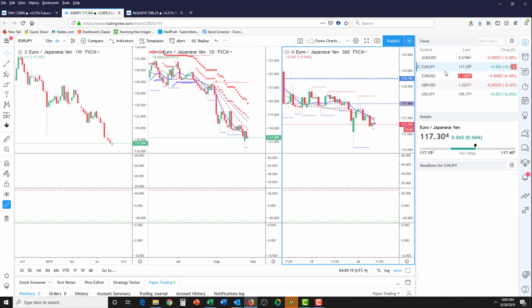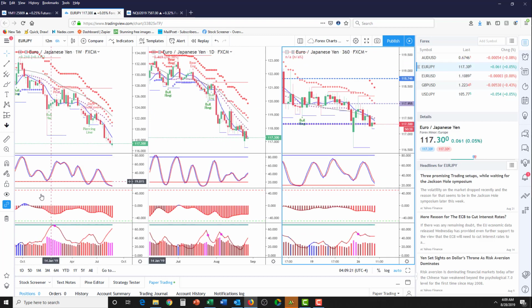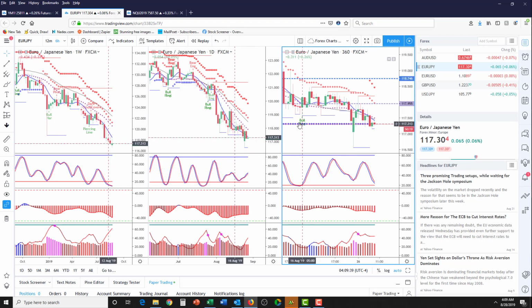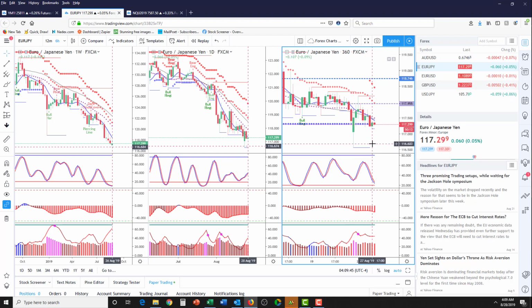On the euro yen, you can see that we're very overextended here on the weekly chart. Then when you go to the daily chart, you're still making divergence on those lows. So I think this has the potential to go up to 118.81. But again, you need to see confirmation of that over here on the 360. Now we do have a potential hidden divergence here that should push this market up.